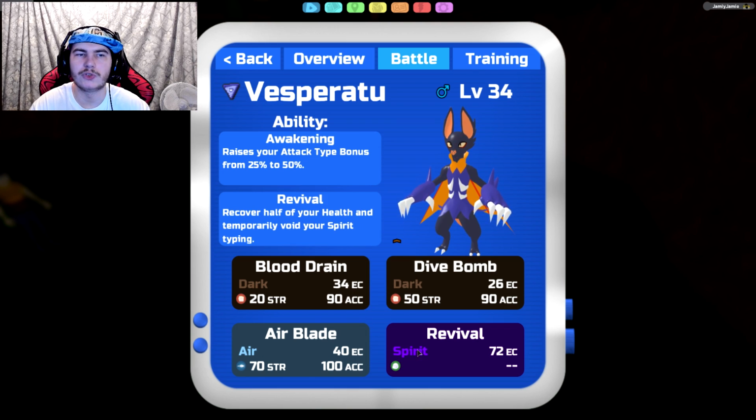And also the last one, which is Revival. Recover half of your health and temporarily avoid your spirit typing. So pretty much, this is like Roost from Pokemon. In Pokemon, when you use Roost, you heal half of your health, but you also lose the flying type for the turn if you have the flying typing. In this case, when Vesperatu uses Revival, which I think is a pretty cool name, it will recover half of its health, but it will lose its Ghost, or now known as Spirit typing, for the remainder of the turn, which again is pretty cool.